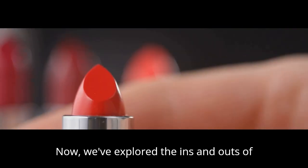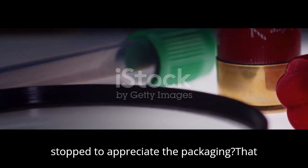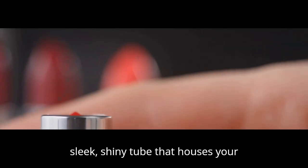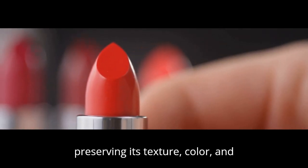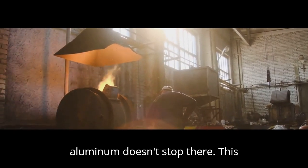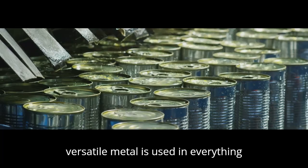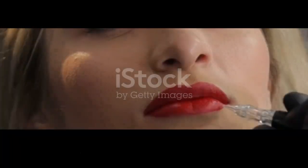Now, we've explored the ins and outs of lipstick creation, but have you ever stopped to appreciate the packaging? That sleek, shiny tube that houses your favorite lipstick plays a crucial role in preserving its texture, color, and application. And guess what? The magic of aluminum doesn't stop there. This versatile metal is used in everything from airplanes to soda cans. Intrigued? We thought so.